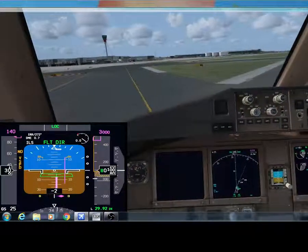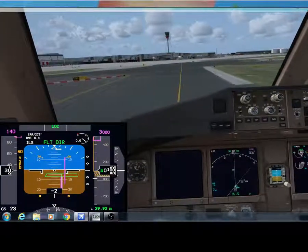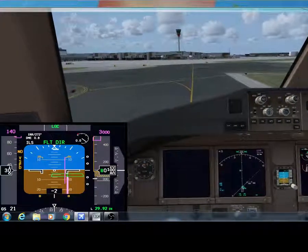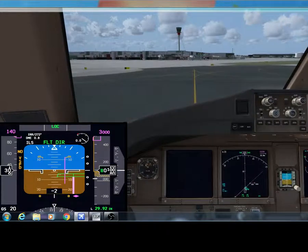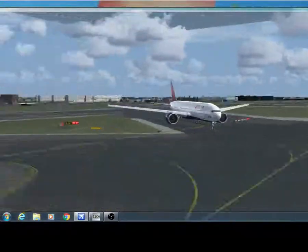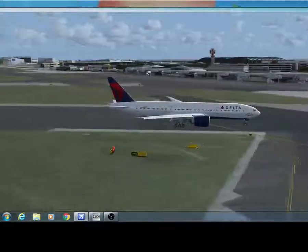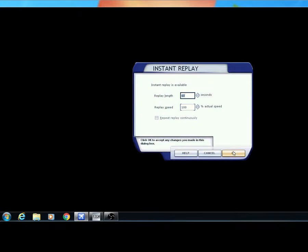And we're down. Just like that. I'd say that landing was less than 150. That was pretty smooth. We'll vacate the runway all the way, and then I'll replay it and take a look at what we just did there. Right, this is the Delta livery, if anyone is wondering. Beautiful airplane. Okay, so let's go ahead, take a look at the replay, and see what that looked like.